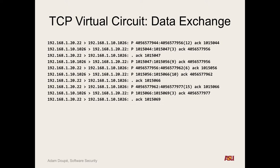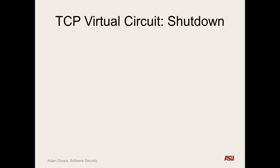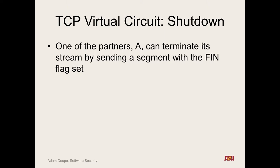Okay, so we know that, and then we know how we can actually get data across, right? And we use these sequence numbers so that we know when we get multiple data, and we know that we actually received the data, and we get confirmation that that data got there. So now we actually have this reliable mechanism. But now we need some way to shut up, right? And be like, okay, let's stop talking. How do we do that? So this is the shutdown procedure. Either partner, A or B, can terminate its stream by sending a packet with a FIN flag set.